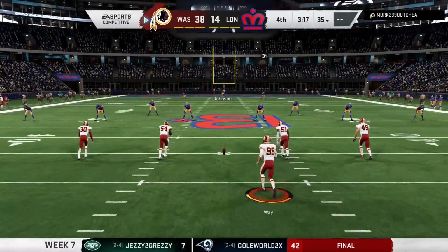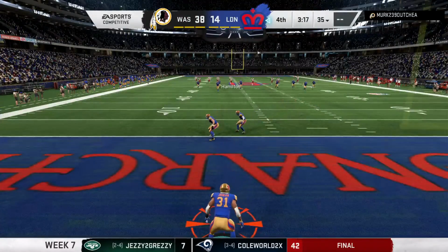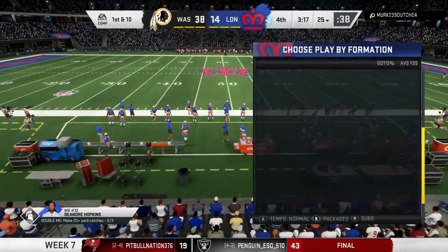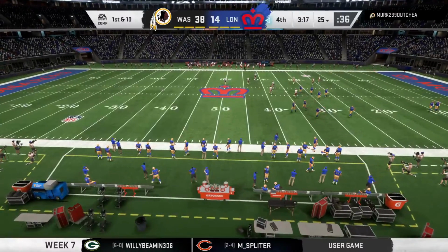Out is the kickoff unit as they run up and send this one away. And a fair catch signaled for and taken successfully. His guys take over 1st and 10 at their own 25-yard line.